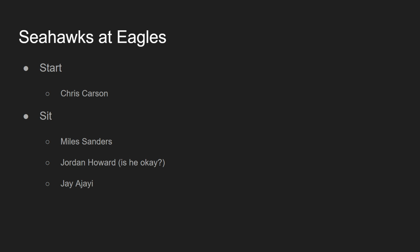Jay Ajayi is also a sit because I'm very confused with him. It seems like he was going to get a lot of touches in that game since Jordan Howard was hurt, and then he didn't even touch the ball at all and put up a fat goose egg in your lineup.